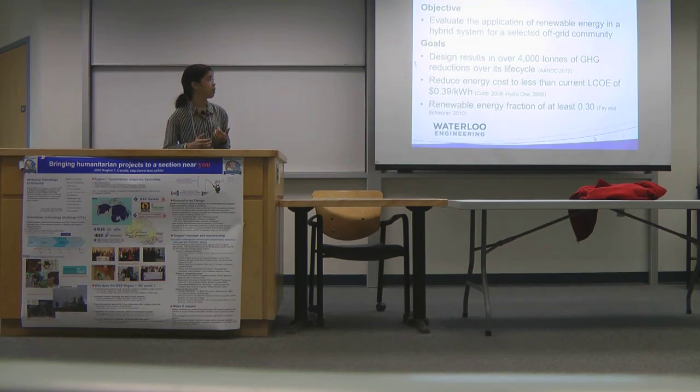Now, the objective of this design and analysis was to evaluate the application of renewable energy in a hybrid system for a selected off-grid community. Our goals were to achieve a design that can result in over 4,000 tons of greenhouse gas reductions over the life cycle of the system, reduce the energy cost to less than 39 cents per kilowatt hour, and achieve a renewable energy penetration of at least 30%.